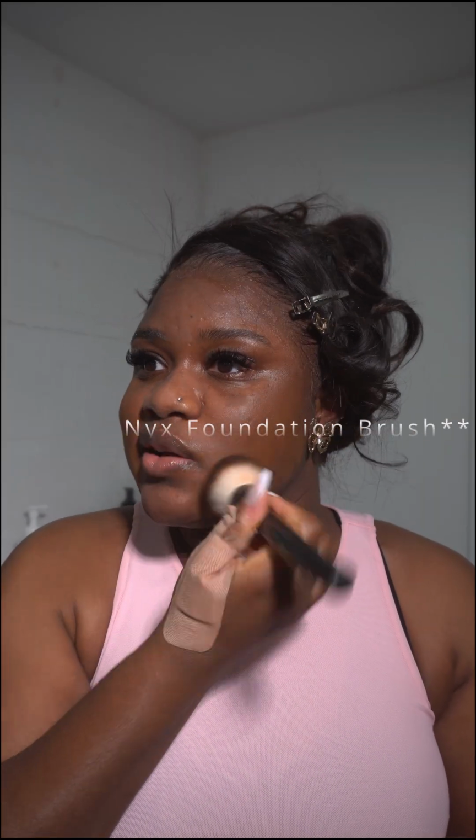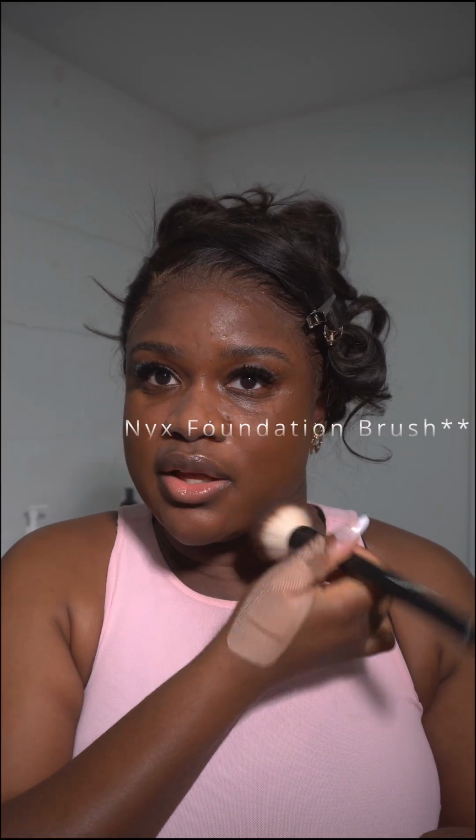And I'm using this foundation brush from NARS. I've had this brush for years. I actually got influenced to get this brush because of Jackie Aina. Jackie Aina's been using this brush for years.